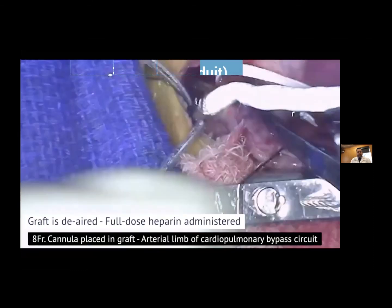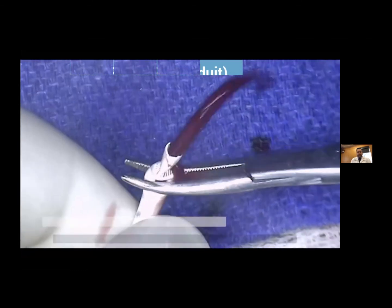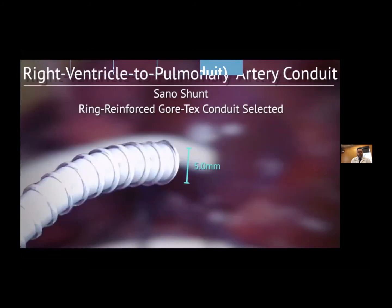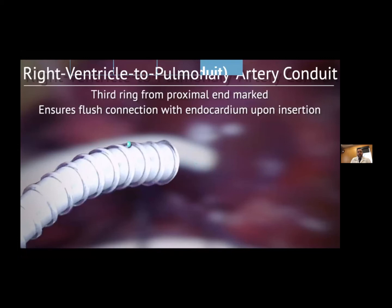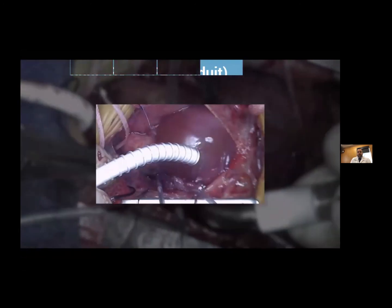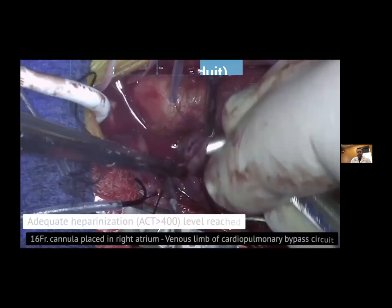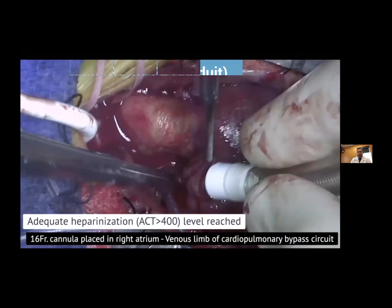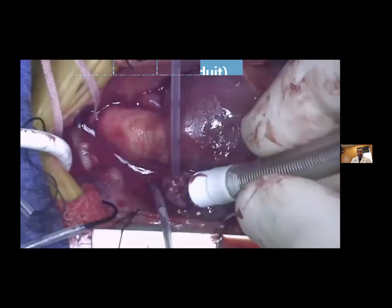So the patient's heparinized, and they put the cannula in there. So this is them picking out the Sano shunt or the RV to PA conduit, which is ring reinforced because the kids are so small that, trying to get this into their chest, you want to make sure that it doesn't compress the conduit. And so then you make a little mark, and then the right atrium is cannulated, which is the venous limb of the cardiopulmonary bypass circuit.